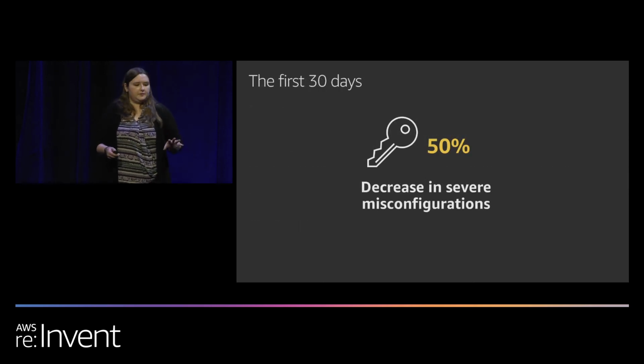So I want to explain this 50% decrease in severe misconfigurations. In order to keep our environment safe, we applied the same vulnerability and risk definitions. We define what a vulnerability is, and then we track it across our non-prod and production environments. We treat both equally because security is equally as important, whether it's non-prod or prod. With that, we keep track of how severe is this vulnerability, how long has it been opened, and how long has it been out there.